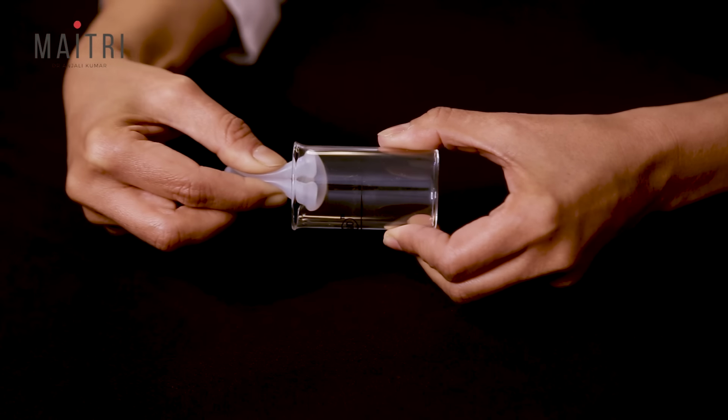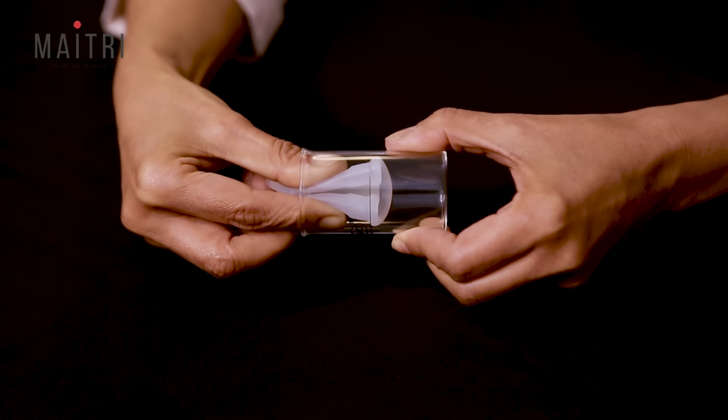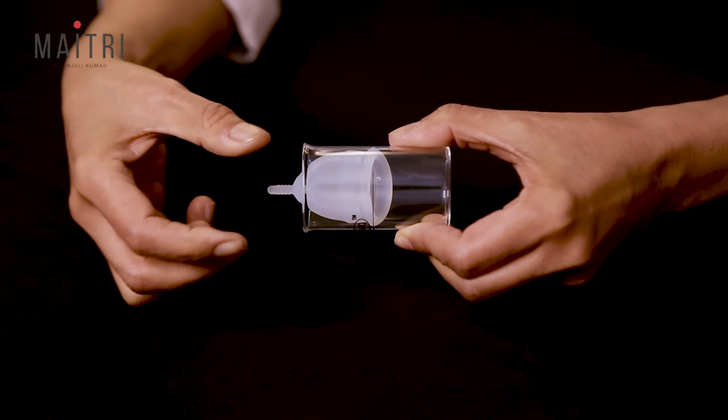Now wash your hands nicely, take a deep relaxing breath, hold the cup in a folded position the way you feel comfortable, and with the left hand open the labia and with the right hand introduce it inside. I'll try and demonstrate it using a small beaker like that. Supposing this is the vagina. Now the cup goes inside, and once the cup is inside, you can just release it.